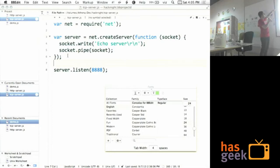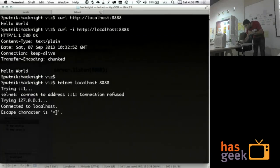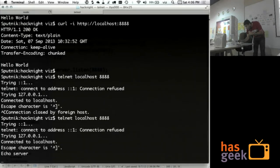What you can do over here is create another server, and you can say, okay, this is an echo server, and whatever comes in, send that back over the socket. So this is really, really simple. It's basically just sending the same stuff that I've received, whatever you type out, back to the client. So just to demo this, I'm going to quickly telnet to it. Oops, my old HTTP server is still running. I'm going to have to change it and write the TCP server. There we go. So it says echo server, and whatever I type over here keeps coming back to me.